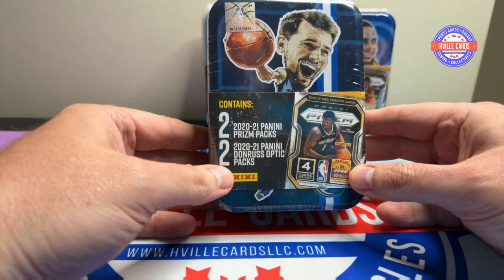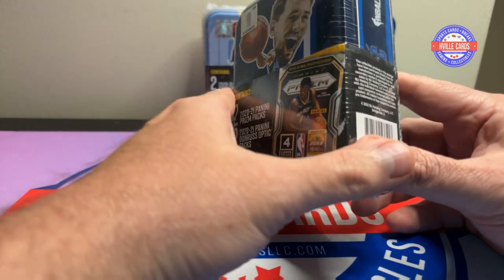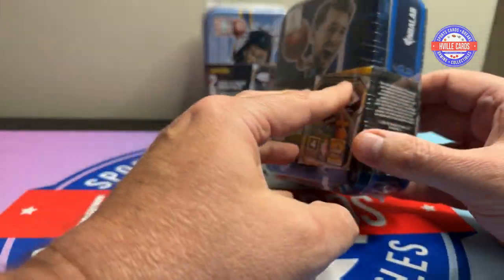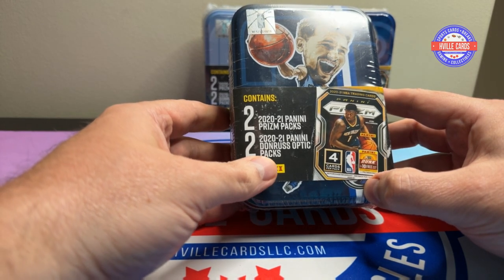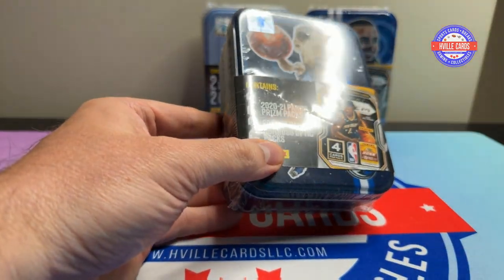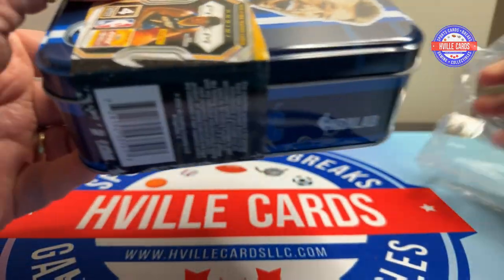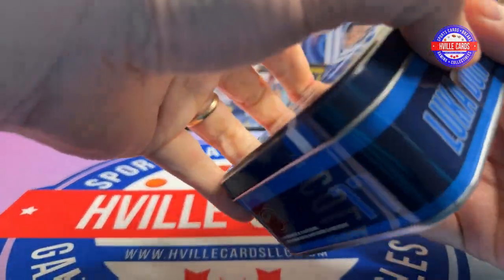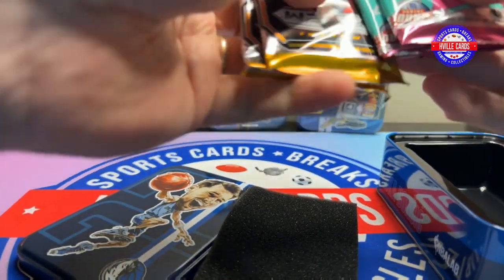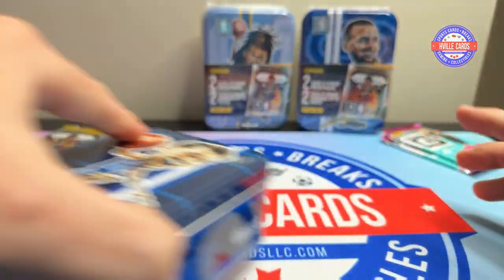So I got these three. I just bought another three today. That'll be another video. But I figure we would try these. So they've got two Prizms and two Donruss Optics. So there's some good things you can get out of these. So what I'll do is I will open these up and I will separate the cards or the packs, and then we'll just open them all up together. So Optic, there's one tin.